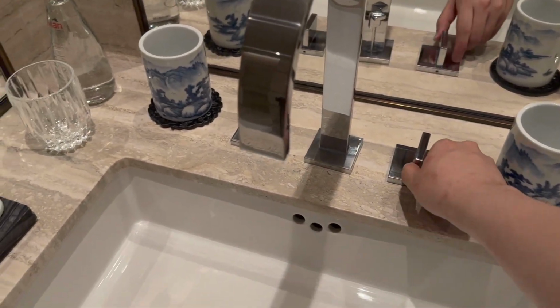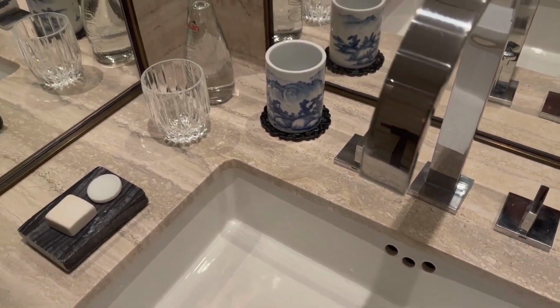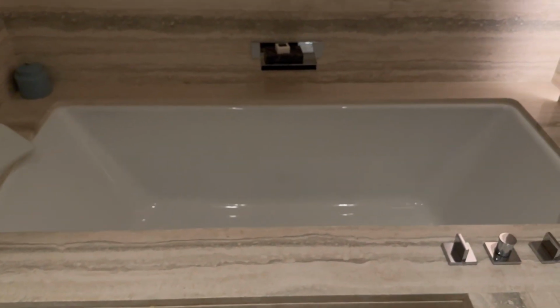Let's do my typical test, and it passed perfectly. Even though it's on the 102nd floor, the water flow is nice. In the drawer, you've got your Dyson hair dryer and a mirror for you to dry your hair, and a power outlet for you to plug it in. And here's a big bathtub.